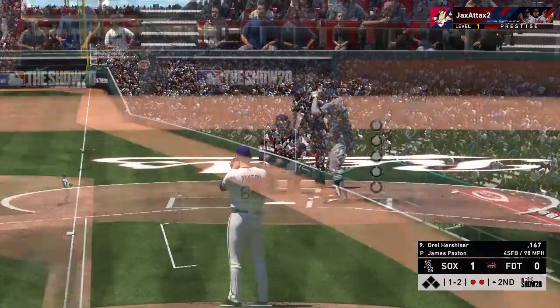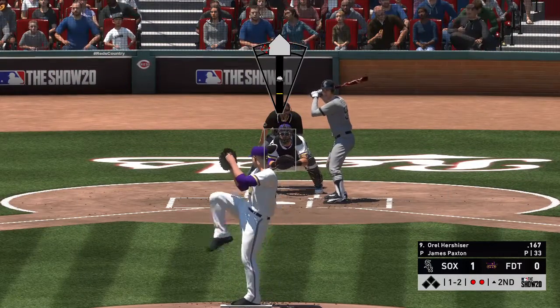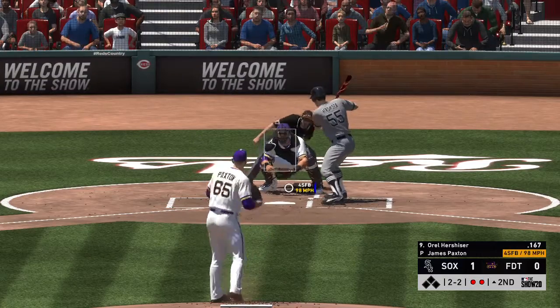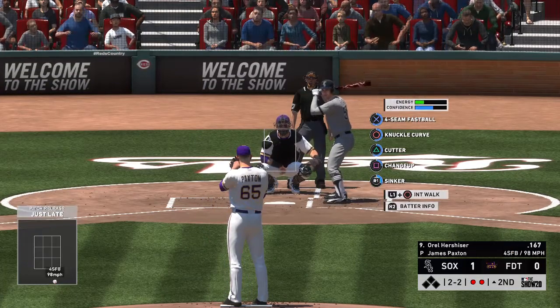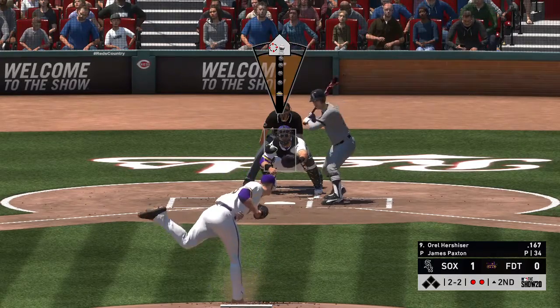Right side, but it's going to be a foul ball. The 1-2 misses for the second ball. Got him swinging, and that will.